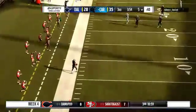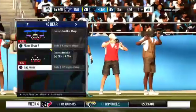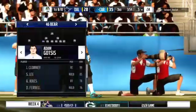He'll field this at the 5. A big boot that time. 57 yards, the official distance. And the offense will come back out deep in their own territory.